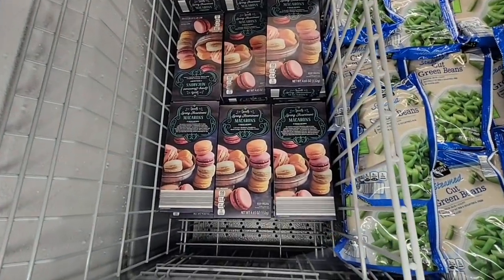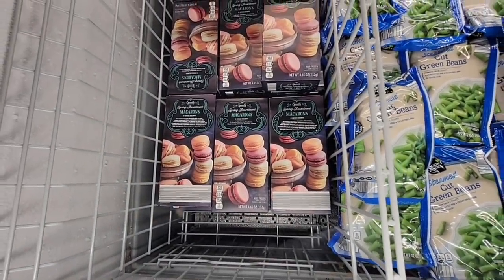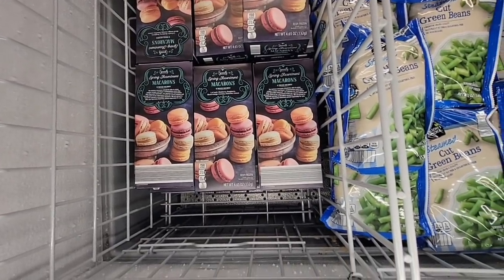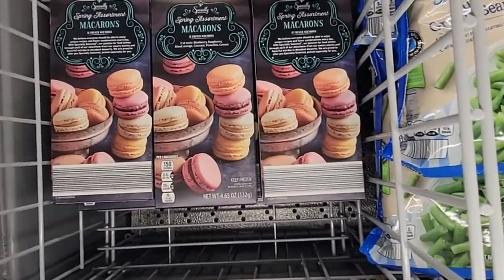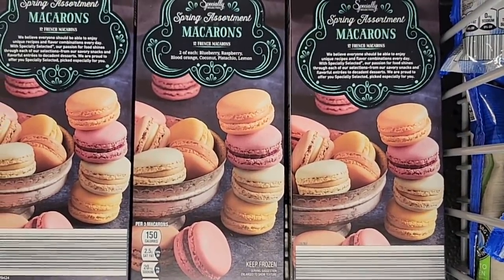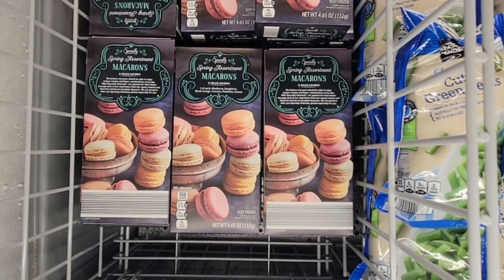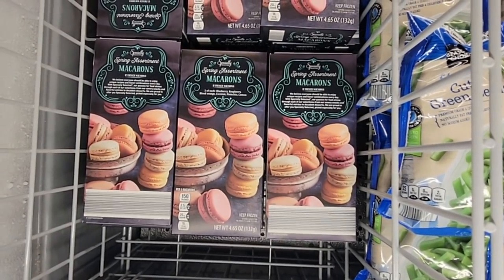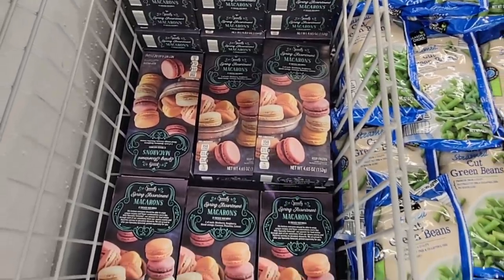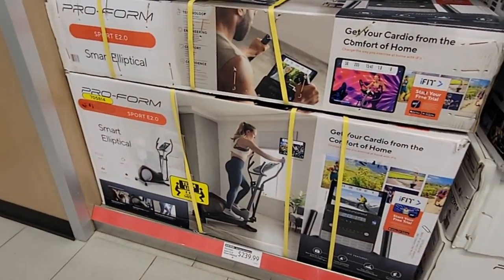$4.59. Here are the macarons. There's the French macarons. These are always kept cold. Even if you make them, always keep them in the refrigerator. But these are in the freezer, so whenever you need them, you can just pull them out. And look how yummy those are. Trader Joe's sells these in the freezer as well. Both brands have been really good. This is another item I love to add when I have an afternoon tea, or a tea party. I love putting these on the plate. Sometimes I do make those, but they take a lot of time.